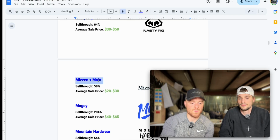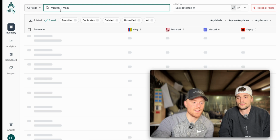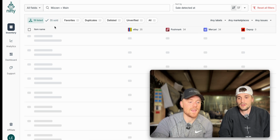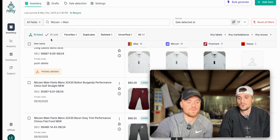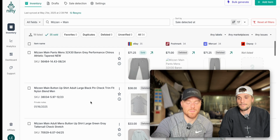All right, Mizzen and Main. Let's see what the sell-through rate is on Mizzen and Main in our store. We find this quite often, actually. It's a pretty common brand, I'd say. What do you think? 35, 19 listed. That's more than I thought we had. Oh no, well, we got 2 sold. 17. So 17 and 37.